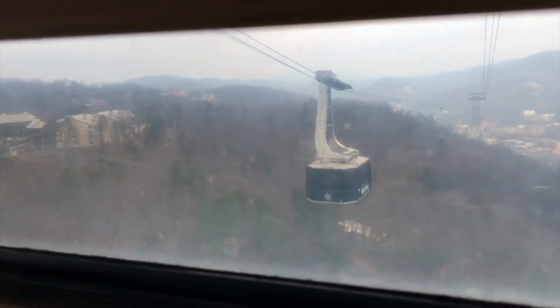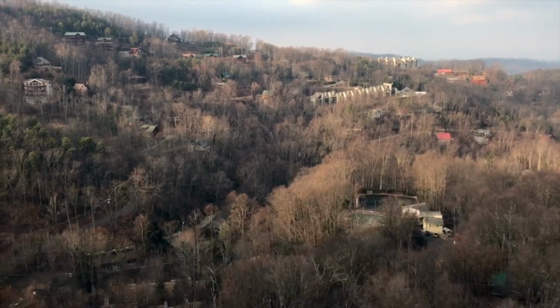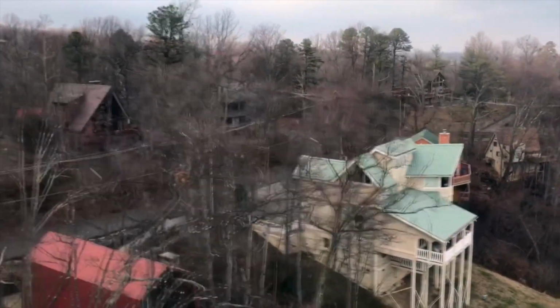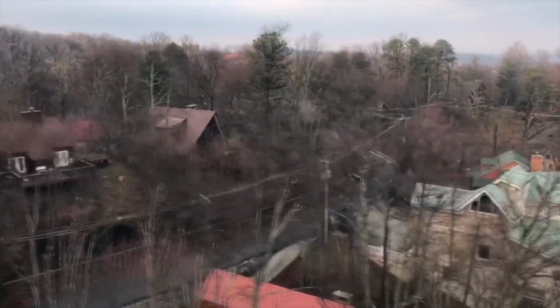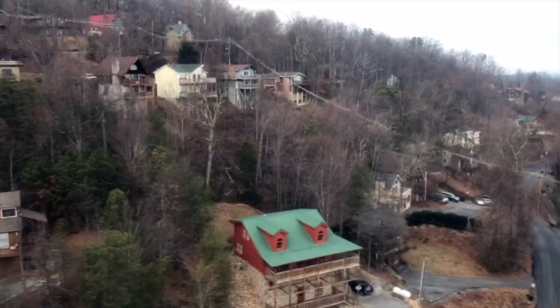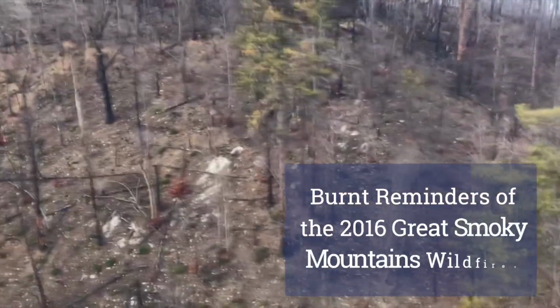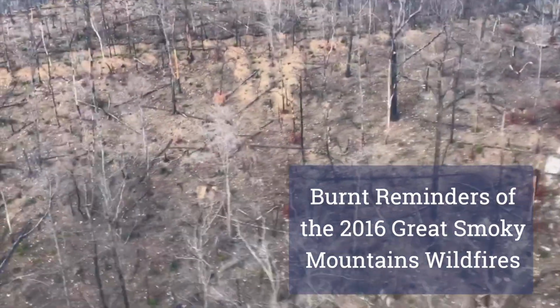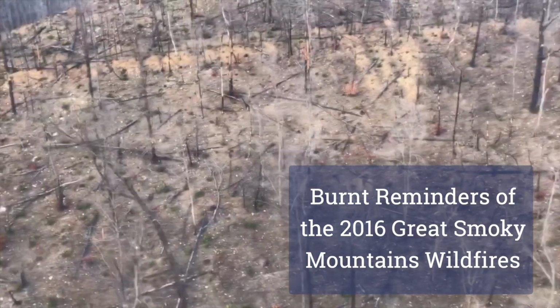As we make our climb up, we are reminded of the tragic wildfires that engulfed this area. It claimed at least 14 lives, injured 190, and is now Tennessee's largest natural disaster to date. The fires burned more than 10,000 acres inside the national park and 6,000 acres in other parts of the area.